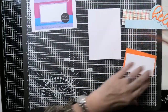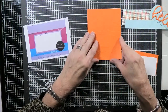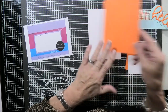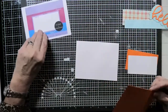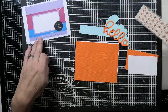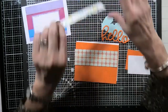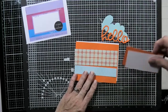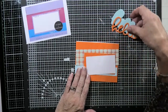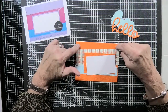So I've created a background layer for this. I've cut it a little bit big actually. I need to cut a little bit off of that. And the idea is, let's turn it around this way because that's the way the sketch is. This will go on here. We're using paper C, which is this one, which will go here, and then paper A, and then these embellishments. I'm putting an embellishment on here. I probably won't use that. However, I may put some dots.